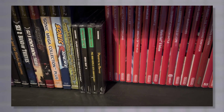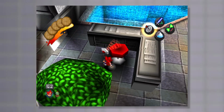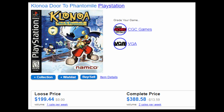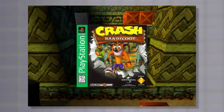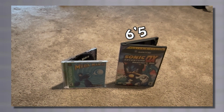I don't have much of a PS1 collection going, but I do like the console and its library quite a bit, as anyone should. Unfortunately, it's just that a lot of my favorite games just so happen to be pretty pricey. Symphony of the Night? Klonoa? Parappa? Wait, how did I even get this? The only aspects making this one beat out the others are the better color choice and the fact these cases are pretty tiny and not 6'5" like the GameCube, so it almost feels like it has less impact.